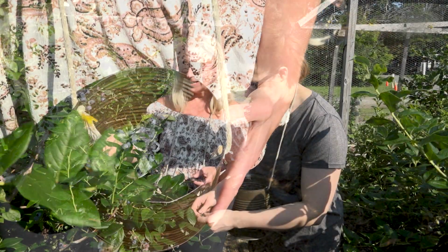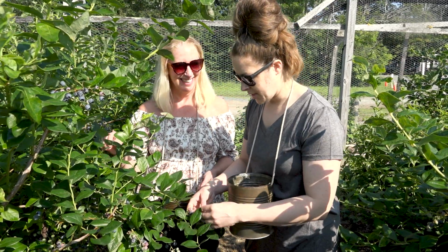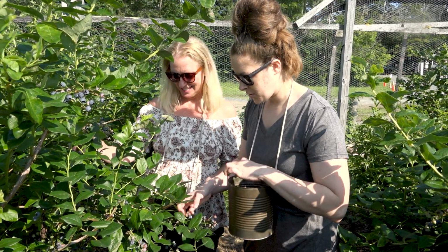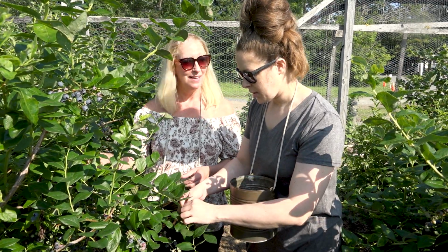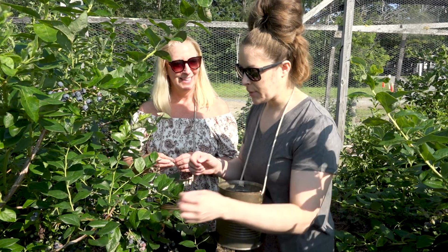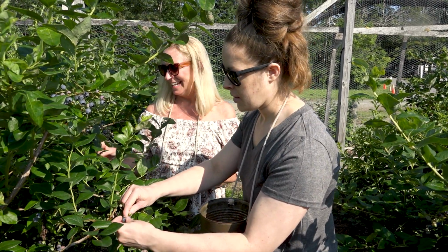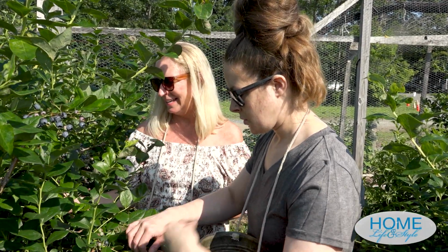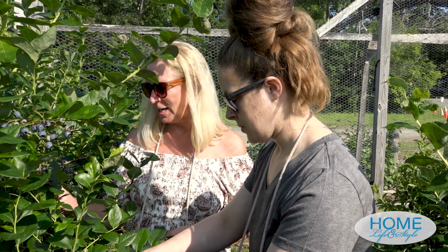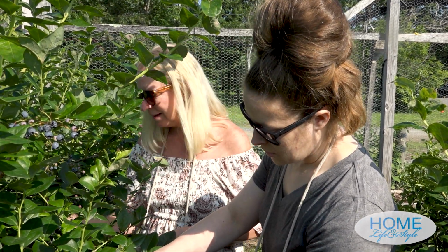So tell me about the menu tonight. The menu tonight will feature these blueberries in one dish, and that is going to be petite bellinis with blueberries and brie. Yum. Wow. And stone fruit chutney. Wow, this one's filled. I know.